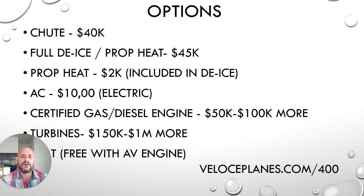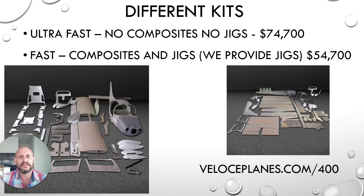If you use the Aero Velari engine, heat is included for free, but you're going to have to spend more money for the heat systems that go with those certified engines, just like a Cirrus or any other plane with Lycoming would have. So you still get heat, it just isn't free. You've got to pay more for it. So those are the options we offer. Everything else comes with it, standard included.